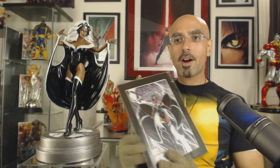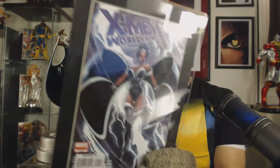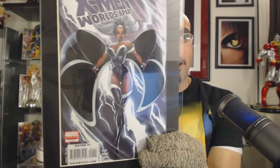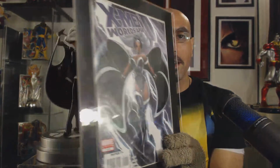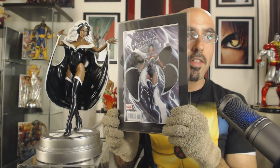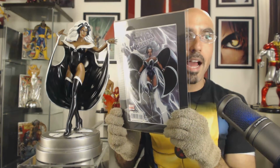And so I decided I'm going to get this statue, but I'm going to get it converted into a modern design. I wanted to get it converted into this design here. This is an X-Men Worlds Apart variant cover by J. Scott Campbell. And you can see it's got the colors that were used for the statue, white and black. And I really like this design for Storm.